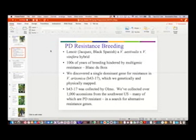So PD resistance breeding has been going on for quite some time. Really, Lenoir or Black Spanish, the primary and dominant red wine grape in the South now, is PD resistant. It was created long ago as an accidental hybrid involving Vitis aestivalis. That's still the mainstay in terms of fruit quality, and it's not particularly great. Some of you may have tasted it. It's a tolerable port. It's not such a good red wine, but not bad.